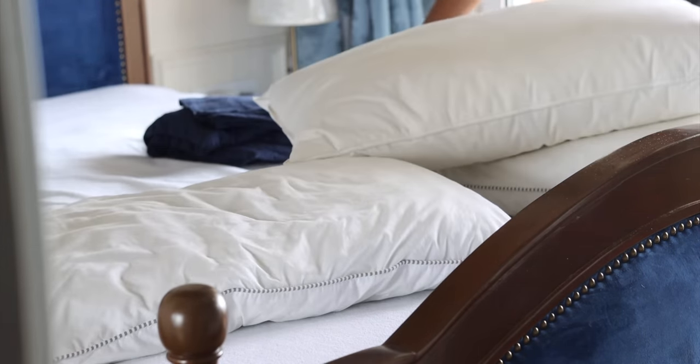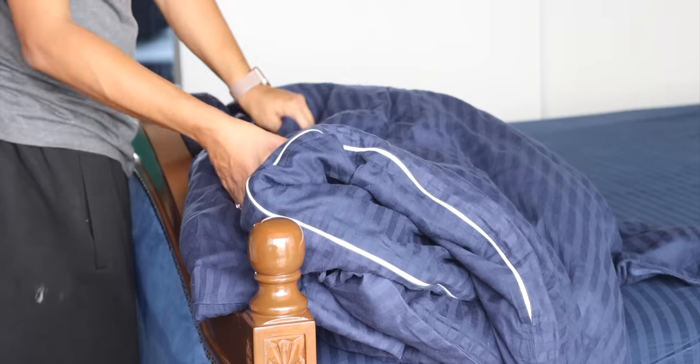We are also changing the bedding since the next day I was about to get admitted to be induced for labor, so that once we are back, we have clean sheets to sleep on.